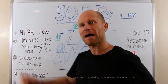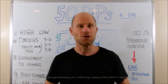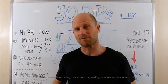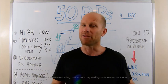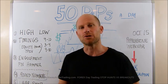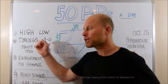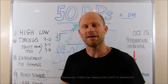So when they come back from a high or a low, when they move 50 pips, that is usually enough to blow out most traders if they have a stop loss in place. And if they don't have a stop loss in place and they're over leveraged, that can be enough to margin out their accounts. So be patient. There's going to be a trade in each one of these sessions, and that's the most important thing to understand.